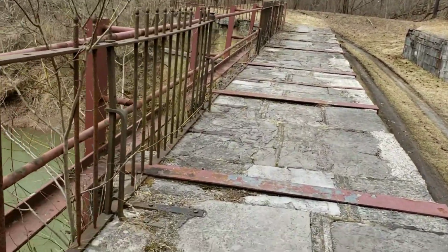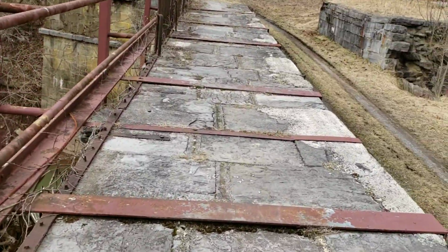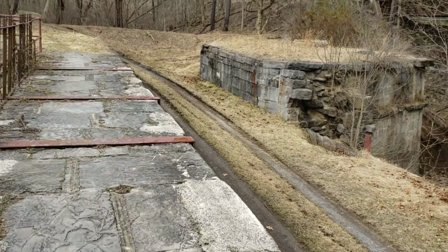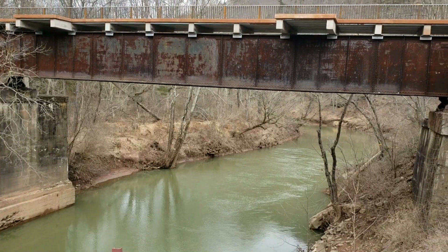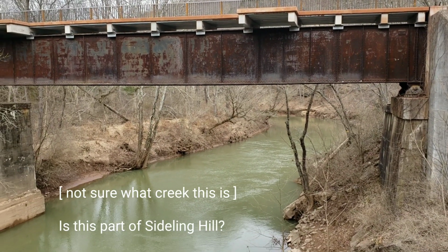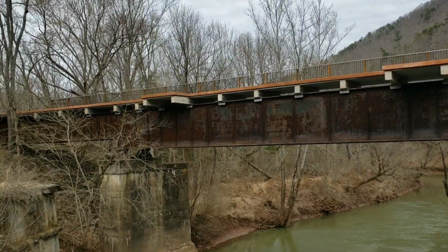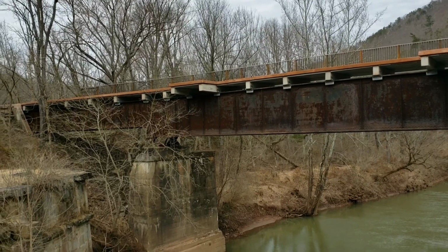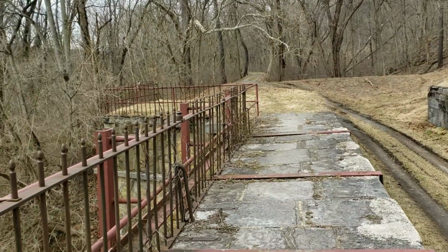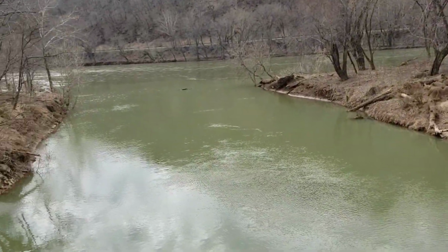I just don't remember. And this aqueduct here. I don't know all the names of these aqueducts or bridges, but I'm not sure if this is the Tonoloway Creek, Little Tonoloway Creek, I think it is. But that's part of the extension for the Western Maryland Rail Trail. And the C&O continues. And the Potomac River.